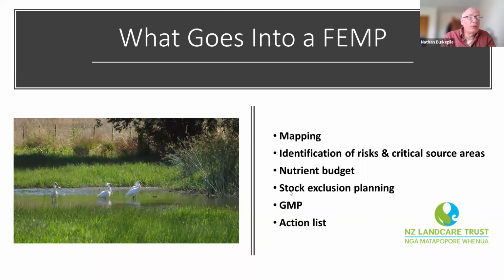And then a little bit of discussion around stock exclusion planning, and then a little bit around critical source areas and using wetlands to remove nutrients from the surface flow before it goes into your waterways. It's going to be a little bit general. Again, each region varies on policies, but I'll stick with the national policy, which is the bare minimum, and some councils will have stricter rules and regulations. And the last thing is this action list, and we'll talk a little bit about your action list for wetlands.